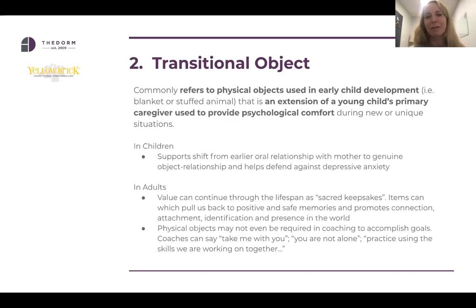And I remembered reading about transitional objects in a class, and I started going through the mom's laundry. I found a shirt of hers that smelled like her, and I threw it in the crib. I'm like, please make this work. And it did. The baby eventually stopped crying a little bit. So transitional objects can certainly be pretty powerful tools for children and can help defend against anxiety, depressive anxiety. In adults, we also can create transitional objects.